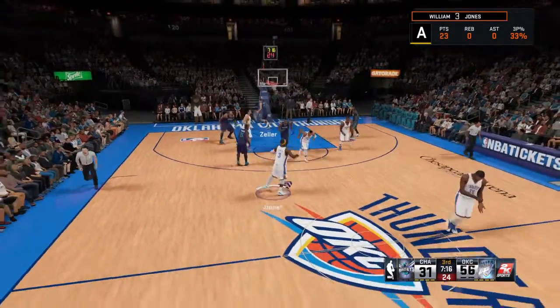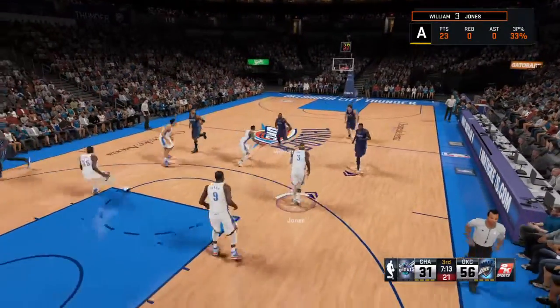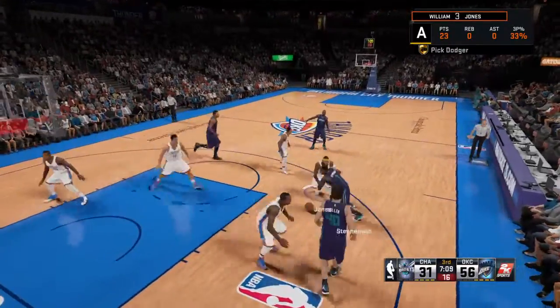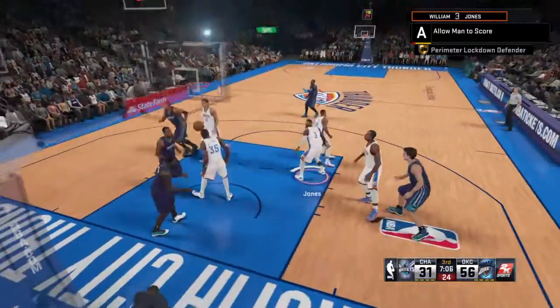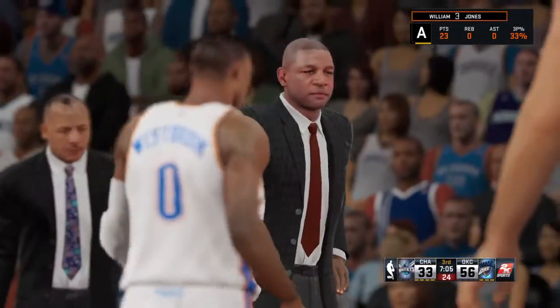He hits the second from the line. For Charlotte, they've gone 1 of 3 since starting the second half. Sellers setting the pick for Walker. Here's Stevenson. That falls. Nice feed that time from Walker. Walker's got his 4th assist in this one.